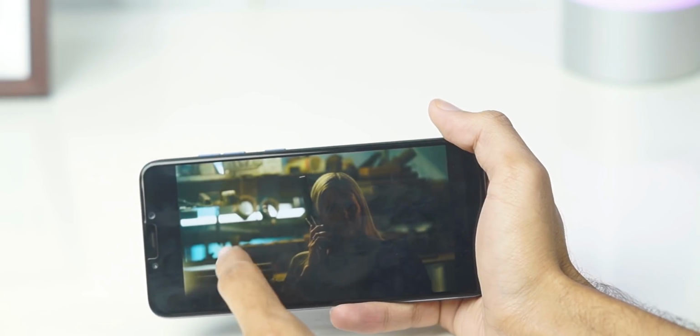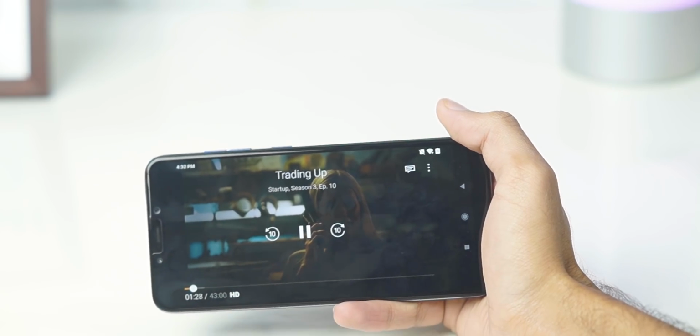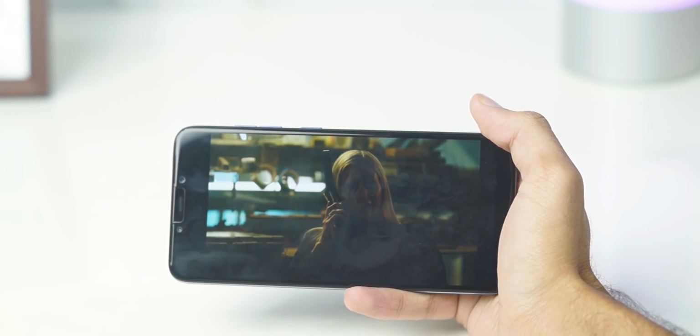So basically, Widevine L1 is now enabled on the Poco F1. And in the case of Amazon Prime, when you start playing a video, you will also get a small HD watermark at the bottom. If you have that, your phone has the Widevine L1 support and it's working perfectly well. So as you can see, Amazon Prime is working without any issues on the Poco F1.